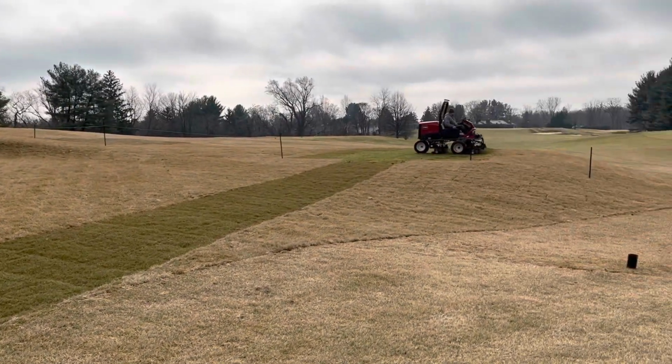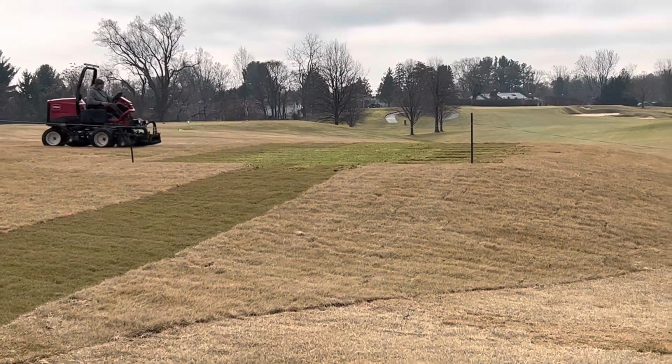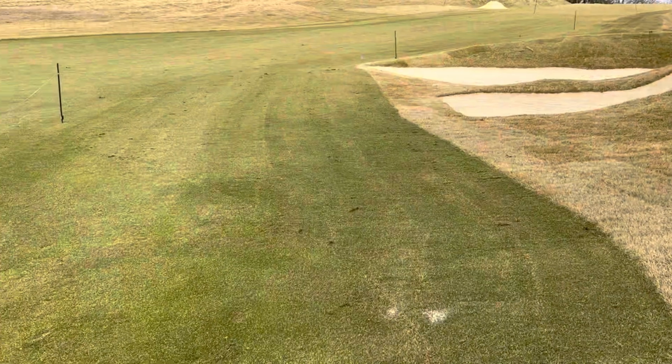And a new feature here on number 2. This is the new yellow tee. You can see he's putting a mow on it for the first time, just trying to train that sod down. Please be careful when driving off of number 2. I know this might be a little redundant.